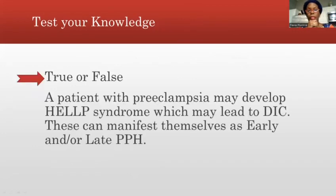A patient with preeclampsia may develop HELLP syndrome, which leads to DIC. Okay, which can lead to DIC. These can manifest themselves as early or late postpartum hemorrhage. What do you guys think? True or false? All right, it is true. Then again, I'll have another video on that one, so stay tuned.